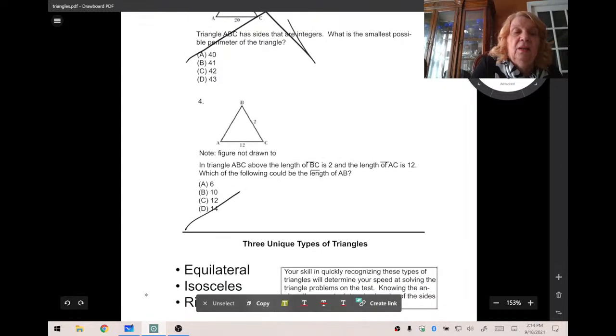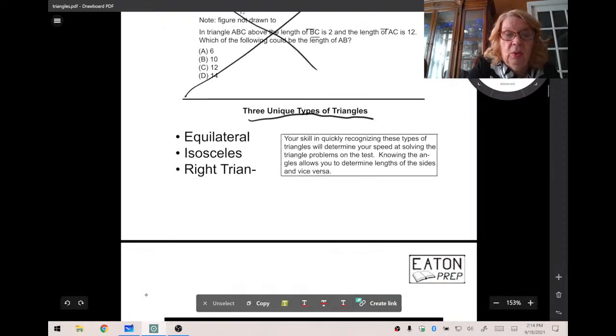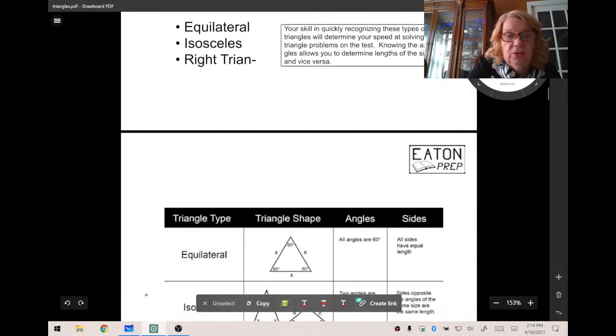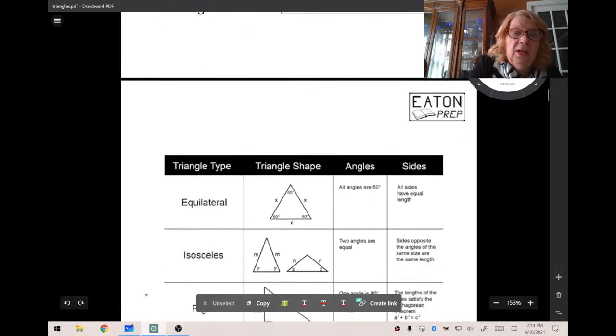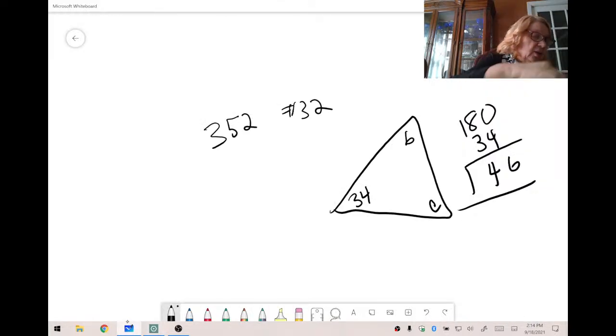So we're going to go right down to 3 types of triangles in the interest of time. We have equilateral, isosceles, and right triangles. Equilateral, all the angles are 60, and isosceles, the two sides are equal, and then the opposite angles are equal. So I want to take a little segue onto some isosceles triangles in the book. Page 592, number 4.